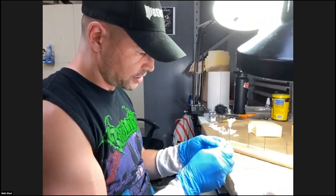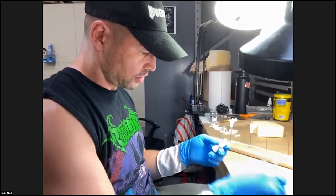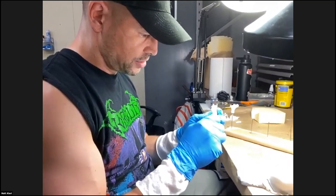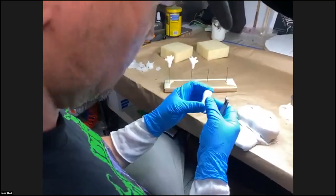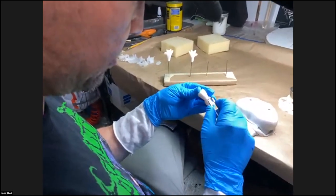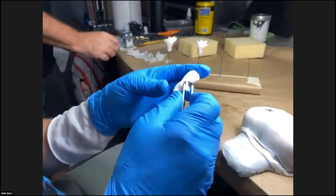And you just want to start picking away at all of that. And you go down to the base of the shape, also where the meat of the silicone is. And then once you do that, you just start to flatten the surface out.